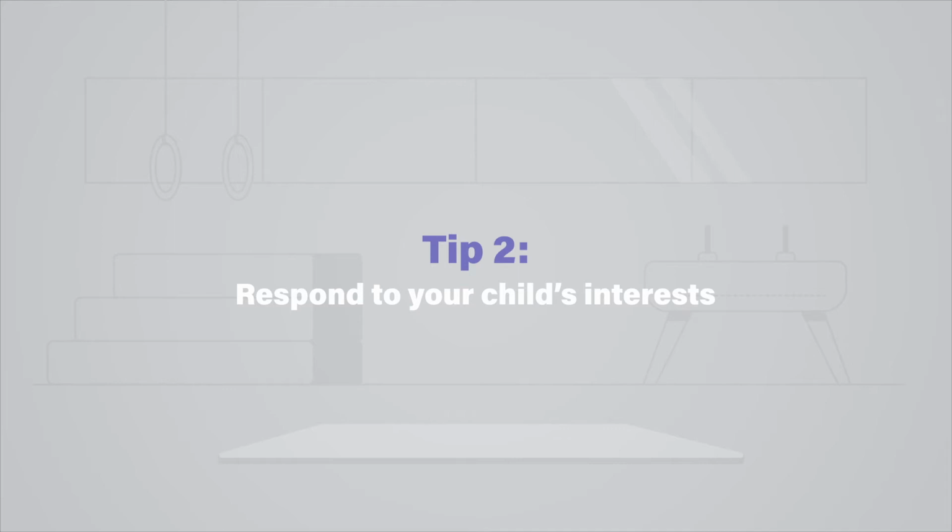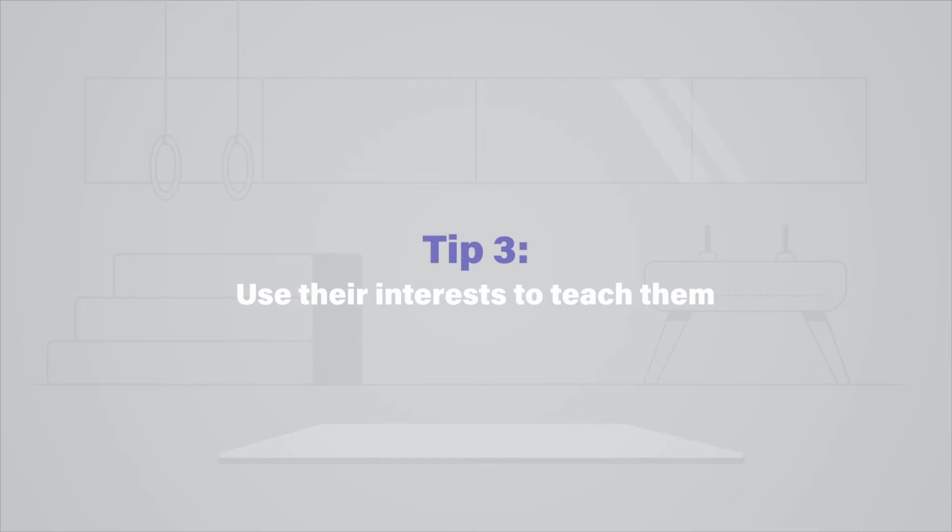Another technique is to respond to and join in with your child where they're at. So if your child loves jumping or they love water play, join in with them so that they can see that you are interested in what they're doing and that what they're doing really matters to you as well. You can also use their interests to teach them. For example, if they love dinosaurs, teach them to count using dinosaurs. If they are not interested in holding a pencil, then teach them to write the letters of their name in shaving cream or in sand.